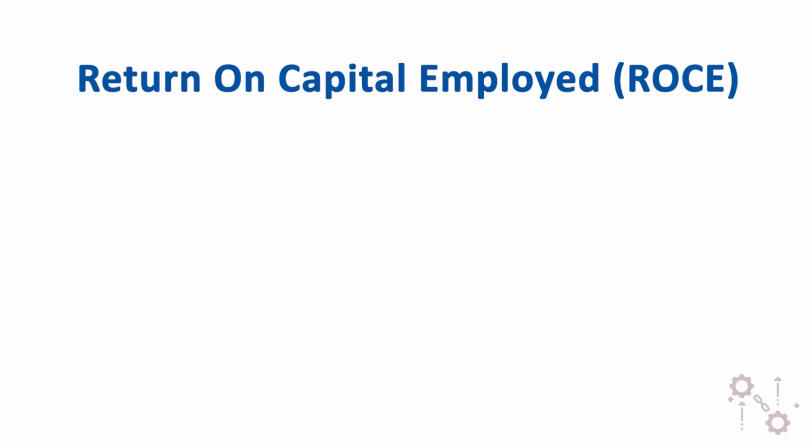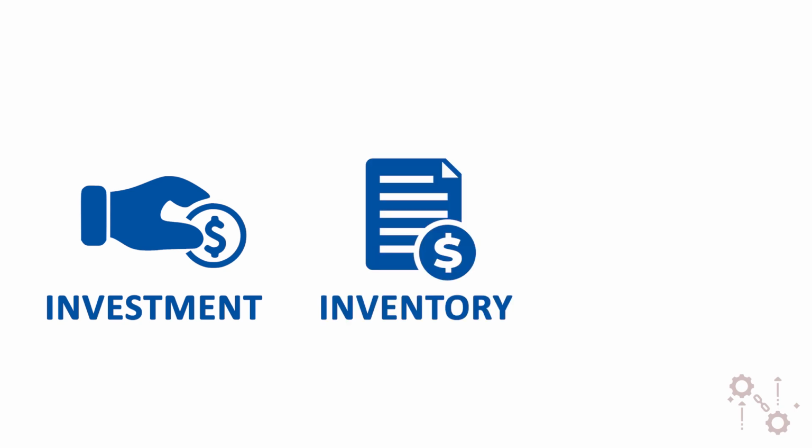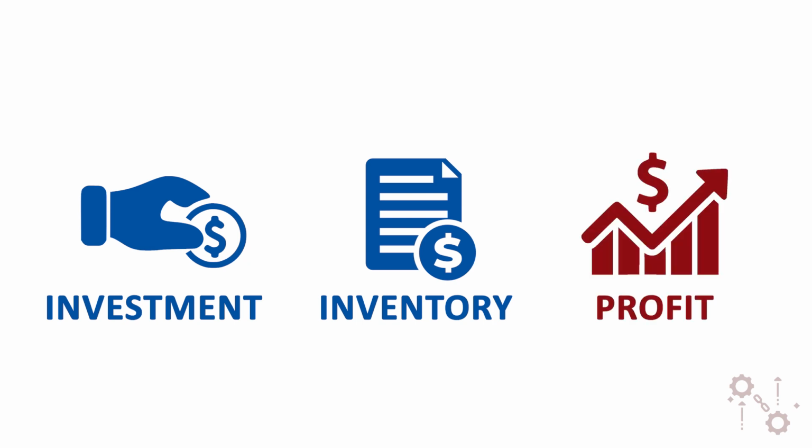Return on capital employed, ROCE, accounts for not only the profit, our return, but also the money tied up in the business, our capital employed, both along the supply chain and in operations. We need to look at increasing profits whilst minimizing the amount of money tied up. This is in the form of inventory waiting or moving through the business, as well as equipment, buildings, and other assets used to generate that profit. More investment and more inventory can be okay, but only if it helps generate more profit. So this ratio is very important.